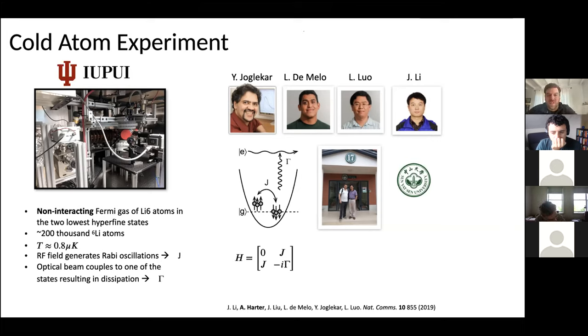And briefly, I just want to say, actually, with Jaglikar and DeMello and Liu and Li and I, we analyzed an experiment they built in Indianapolis to try to actually reproduce a system like this. What they did is they trapped a non-interacting Fermi gas of lithium 6 atoms in their two lowest hyperfine states, and then coupled them with an RF field so that they go just between those two states while in the trap. And then by shining an optical beam onto the trap, it actually couples states out of the trap. So that can act like a loss for that system.